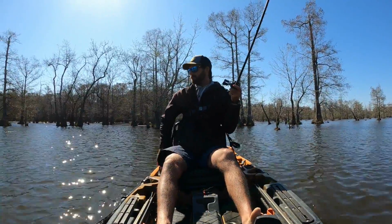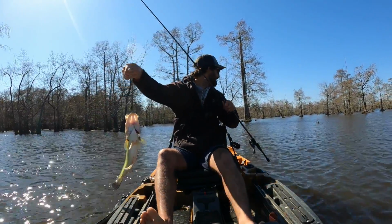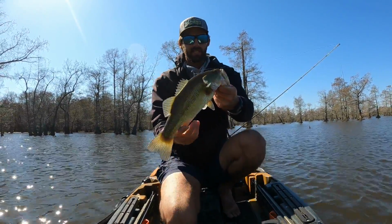Here's a fish. I was trying to get away. Woo! There we go, guys. That's a little bit of an upgrade from yesterday. Nice little largemouth bass.